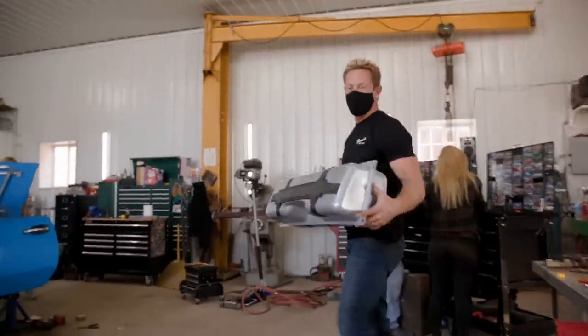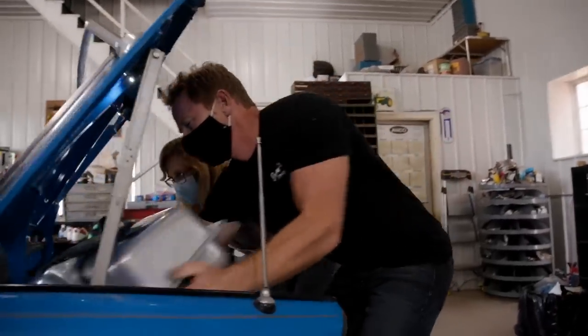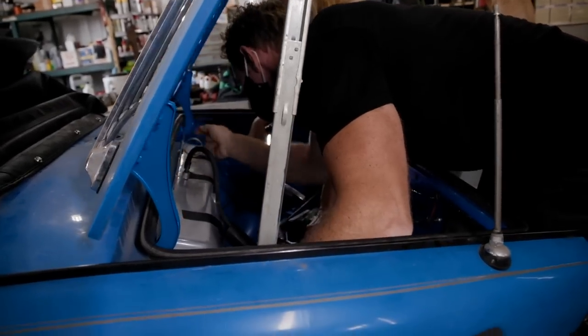All right, so I think the new fuel tank is now finally ready to put in. Kathy's been patiently waiting for me over here. All right, hold that out of the way. The fuel had been sitting in there for a long time, so it was an easy choice to just put in a brand new tank with new lines and not even deal with trying to rehabilitate the old one.